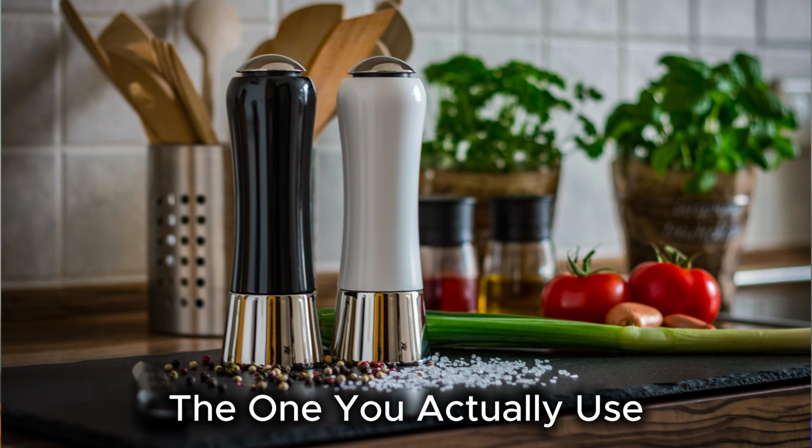Number 10, the most important gadget, the one you actually use. And this brings me to the most important point of the entire video. The best tiny house gadget isn't necessarily the newest one. It isn't necessarily the gadget with the best reviews. And it certainly isn't the gadget that promises to replace 10 different appliances. The best gadget is the one you actually use.